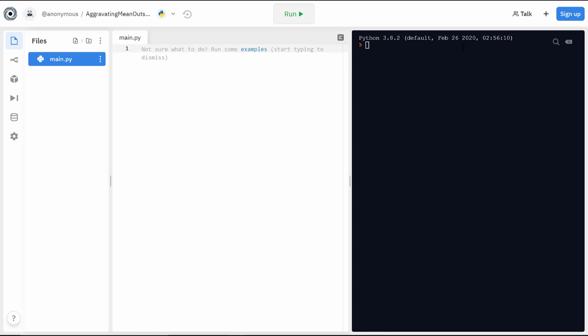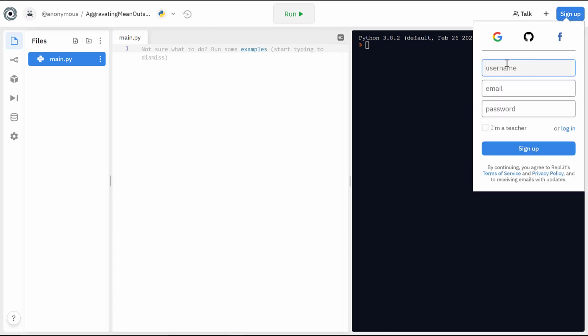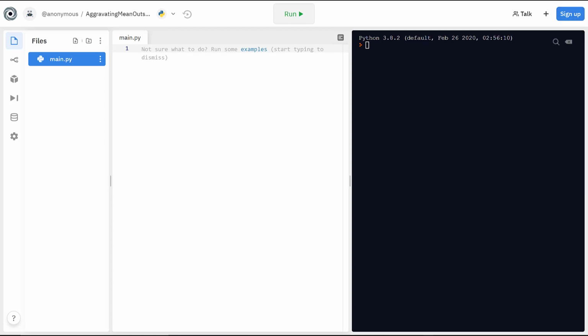Once the screen loads, go ahead and sign up using your Google account. Once you have signed up, you will notice that on your left, you will have all your files that you are working on. Currently, you will be working on main.py. This .py is a Python extension that specifies that the file is reading Python code. You will write your code in this area here.